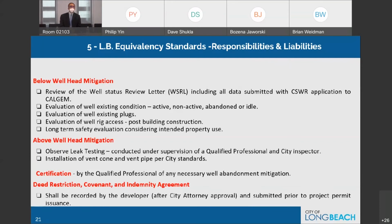The only way the city can entertain this equivalency standard is to have a deed restriction, a covenant, and an indemnification agreement, 3 different documents that, with the assistance of the city attorney's office, have now been combined into one document. It took us a while to figure all this out, but now the City of Long Beach has a document that provides these deed restrictions on the property. It's a covenant that will notify future owners about the property conditions, and an indemnification agreement that indemnifies taxpayers against any future liabilities filed or submitted during the life of the building and the property.